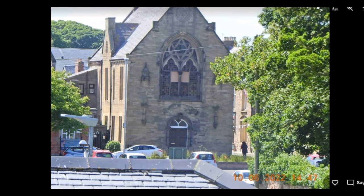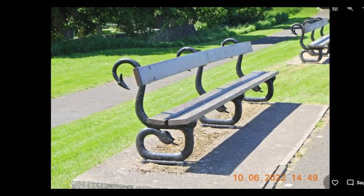This is a Freemasonic Temple, and I'll have a good look at that later on. And apparently this is a typical design across the country. When you see one of these benches, although you may not see the tail or the head, this is what they're designed on. Right.